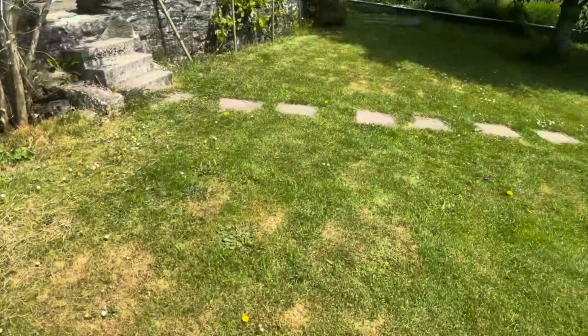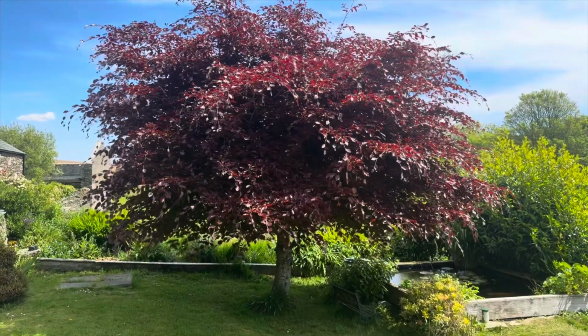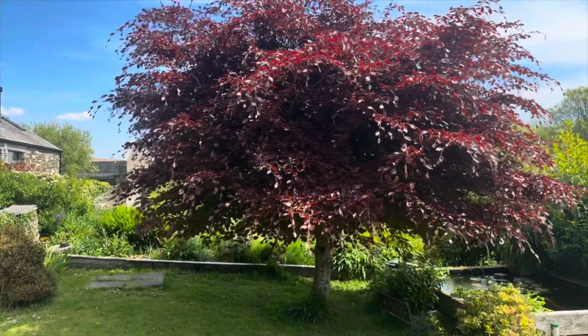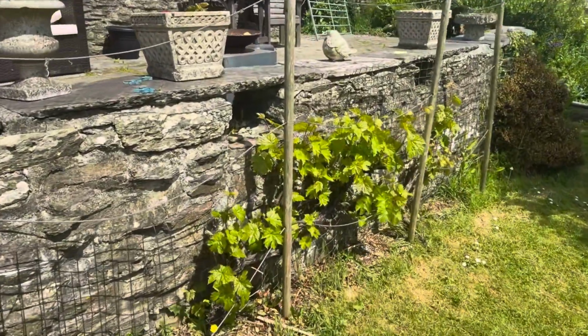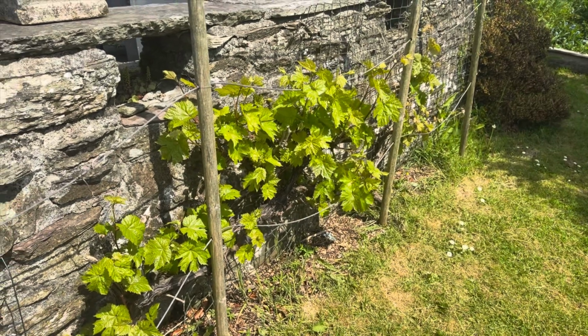And finally the beech tree has come out in full leaf. Look at that. Just think, a week ago that was a skeleton tree. And over here the grapevine has now started to grow again, now the sunny warm weather's here.